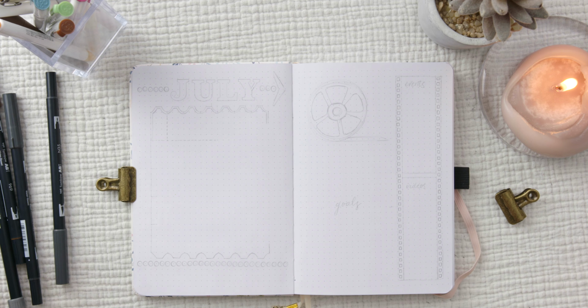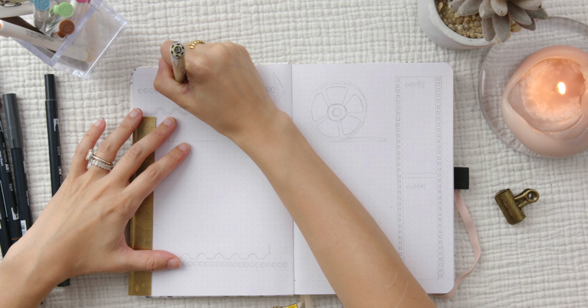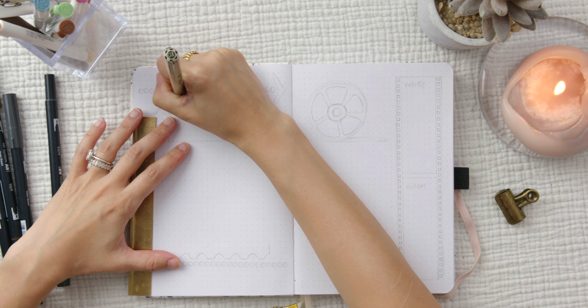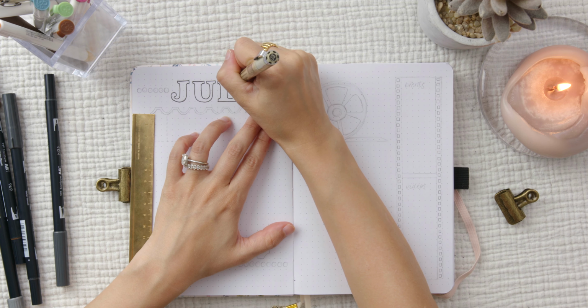The following two pages are for my monthly overview. For this setup, I stuck to primary colors instead of vintage looking reds and yellows. I wanted to do something different than what I usually gravitate to.